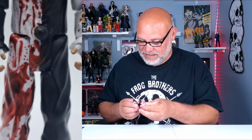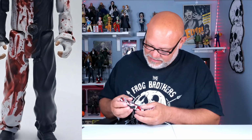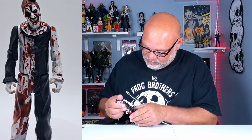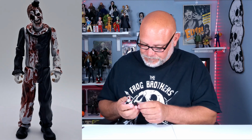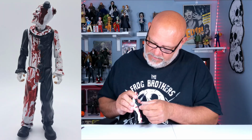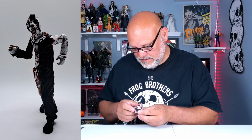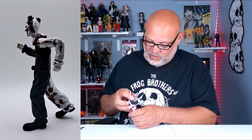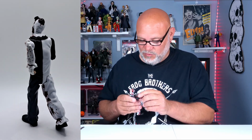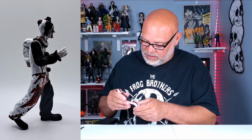He's got his big clown collar. His right arm is black. His left arm is white, but you can definitely see the blood on it. You can see blood on the black side of his pants, but it's not as covered as the white is. He's got the long black sleeves. On this elbow hinge right here, it is pinned. They're kind of loose, but they're going to hold up for now. Because you want to hold your weapons, you want to be able to hold them up. So it's not loose enough to where that's going to fall down on its own.